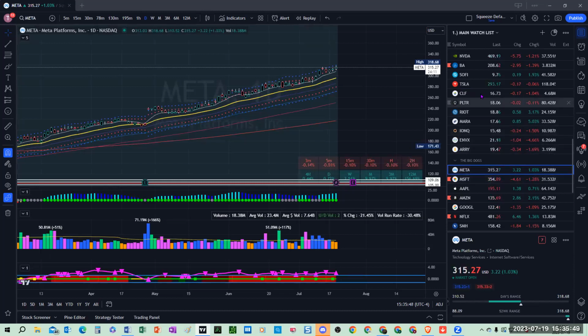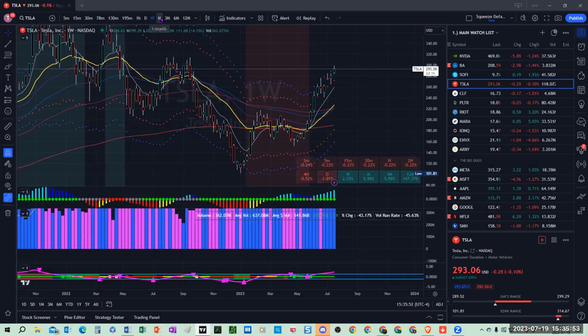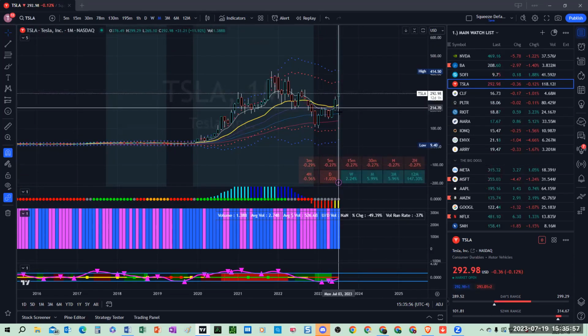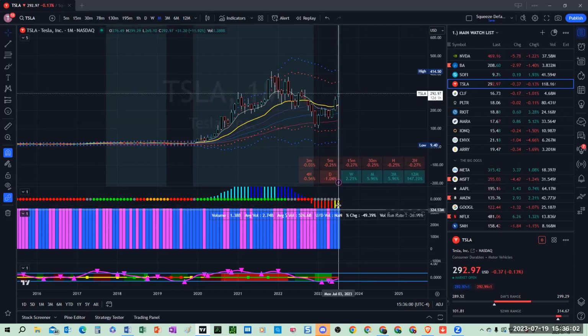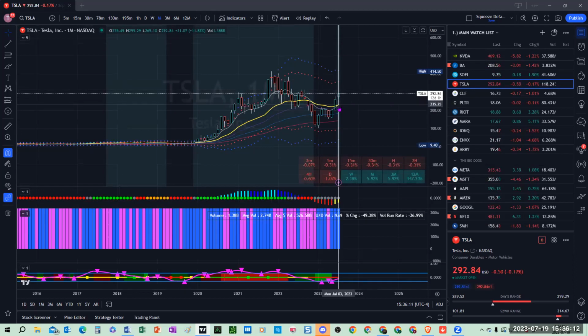So Tesla on the daily, on the weekly, also looks extended. On the monthly, the EMAs are just stacked positive again. So we do have a lot of potential here with earnings for that squeeze to fire to the upside. Right now we've got a slingshot squeeze, right? That's where we have yellow momentum with the squeeze. EMAs are stacked positive. Are we going to get a chance to buy it back around 230? I don't know. It all depends on earnings.